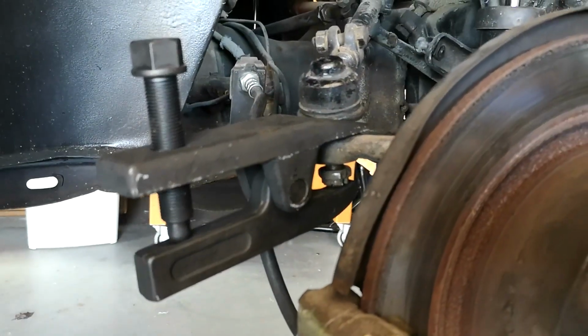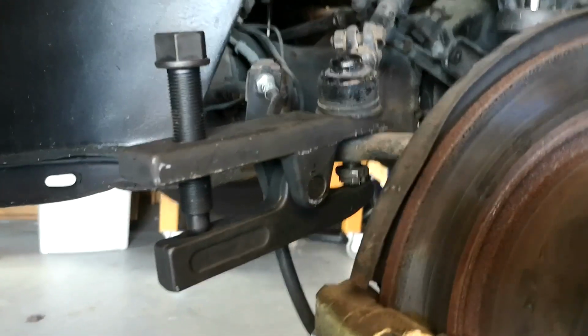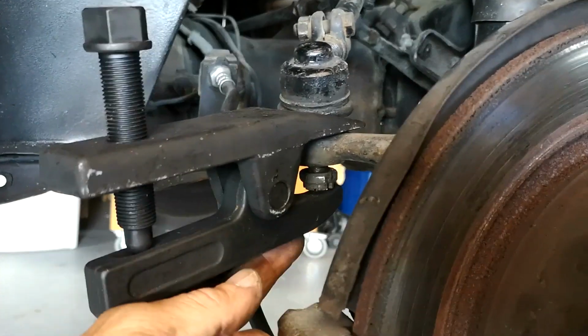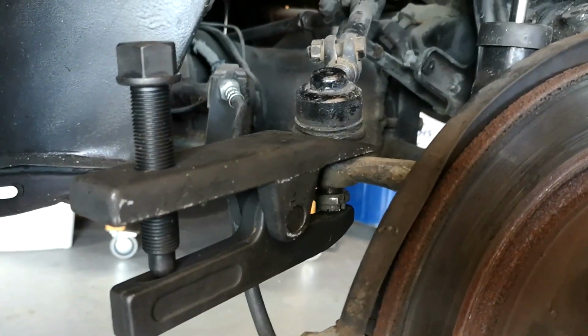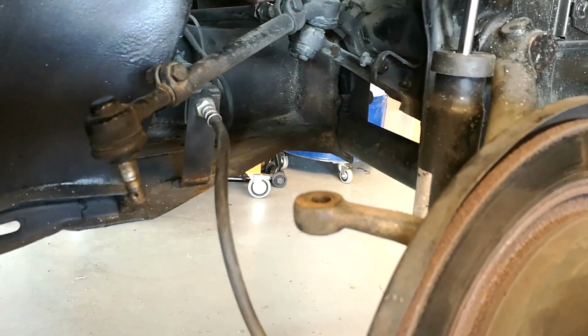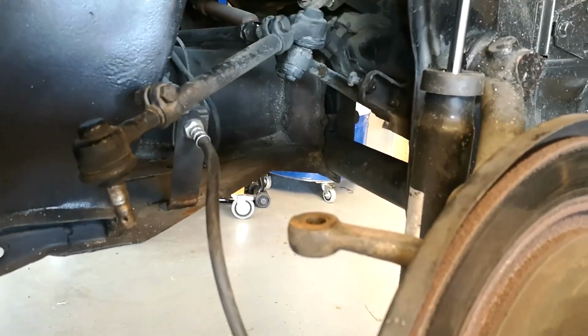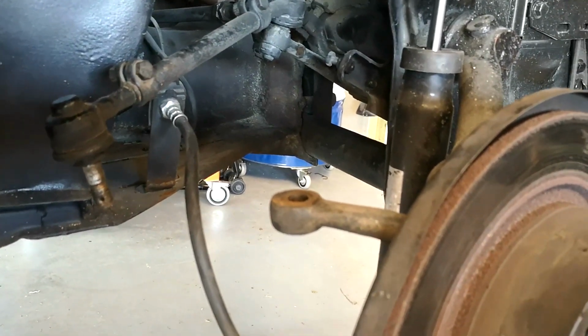So here's the tie rod remover in place, and just tighten this little sucker down, and it'll push up on the bottom of the bolt, and hopefully pop it out. Absolutely perfect, worked as it should. Now to do the other, that's the tie rod, and now I've got to do a couple of ball joints on the back of the spigot.